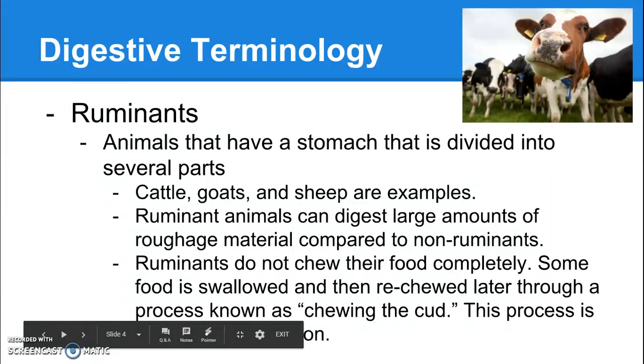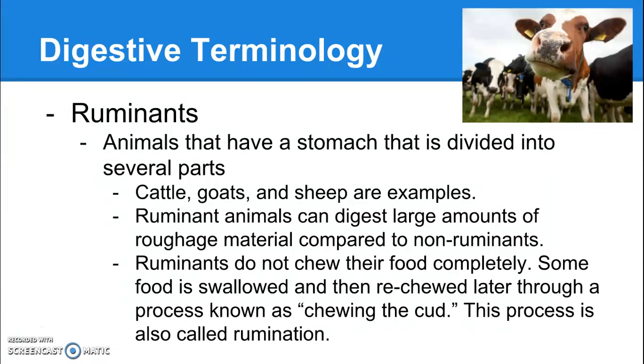Ruminants. This is the first type of digestive system we're going to talk about. And these are animals that have a stomach that is divided into four parts. Cattle, goats, and sheep are examples of this. Ruminant animals can digest large amounts of roughage material when compared to non-ruminants. We're going to talk about why when we talk about ruminant digestion.